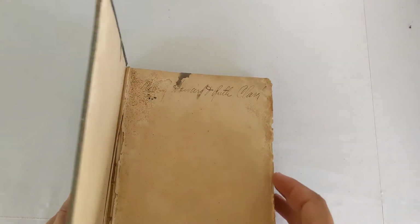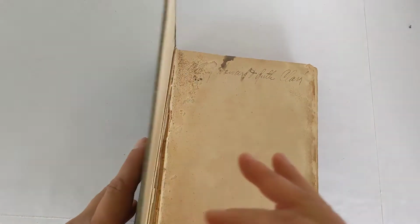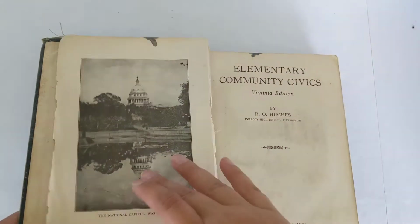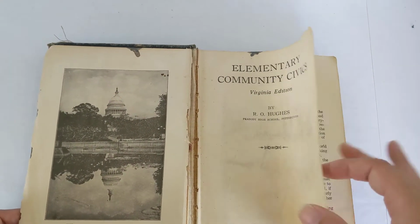This here is, you can almost make it out, Elementary Community Civics. The cover is in rougher shape here, but aged nicely when you are looking to do that kind of thing. And that page is not attached.